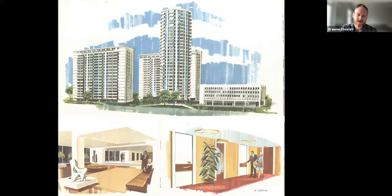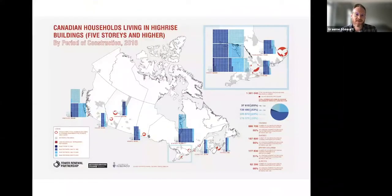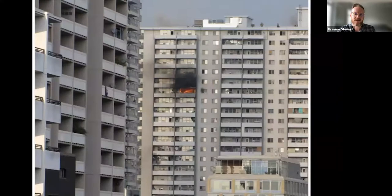And a critical aspect is a lot of this housing provides the bulk of affordable rental and purpose-built rental across the country. This is some of the work we've done with CMHC and the University of Toronto and other partners to look at how high-rise housing stocks up coast to coast from different eras. And the navy blue blobs you see here is the housing in question, which is the largest of the stock, of which there are about 740,000 units across the country, home to many millions of Canadians.